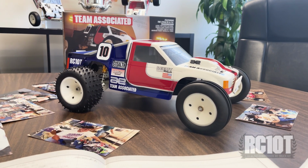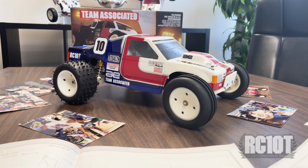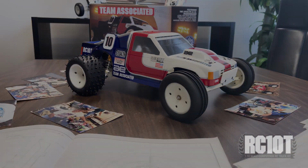One of the biggest issues was trying to figure out what it is. Is it a truggy? Is it a monster truck? Is it a stadium truck? Which is kind of what it ended up being called. That's why we did the body the way it was. We tried to make it look like a real truck, with roll bars, number plates, and all that, to make it look semi-realistic, but it wasn't really.